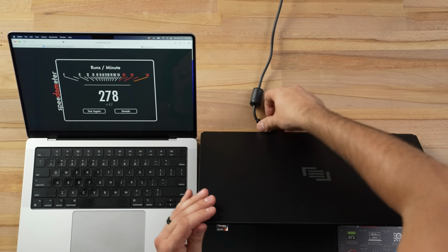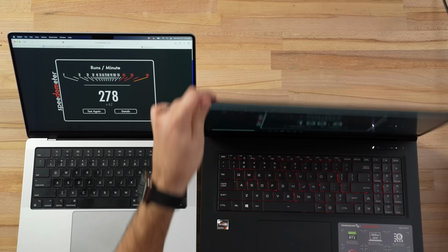Now that's practically the same as the best Intel laptop processor, but that Intel processor slowed down dramatically when we unplugged it. It was shockingly bad. So let's just go ahead, let's unplug it. This will be our first unplug test.